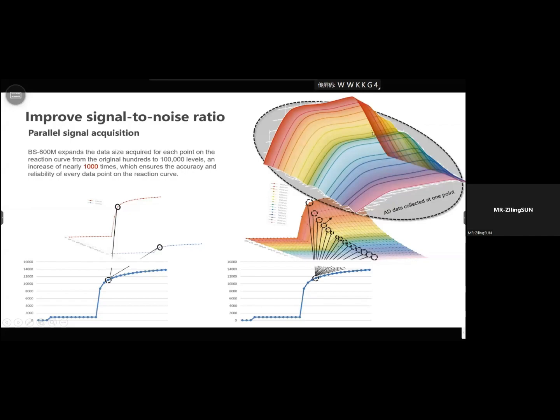Data acquired from the middle path will be translated into the absorbance. It expands the data size acquired for each point of the reaction curve from a few hundred to some 100,000, an increase of nearly 1,000 times, which will reduce the noise of the photometry to ensure the accuracy and reliability of every data point on the reaction curve.